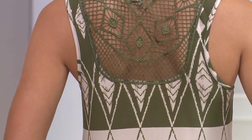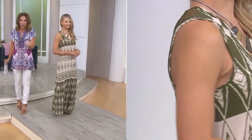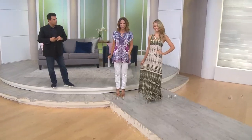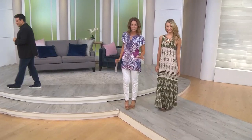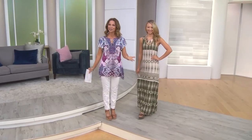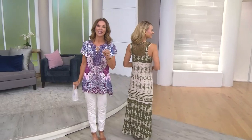This is a One World maxi dress. So think about this. If you are kind of new to prints, this is a nice way to do it because it's in two tones. And it gives you that long, lean look. So when you wear a maxi dress, you get maximum coverage, maximum comfort, and I always say maximum comfort and confidence. And that's what dressing is all about. And that's what One World can give you when you get it home.